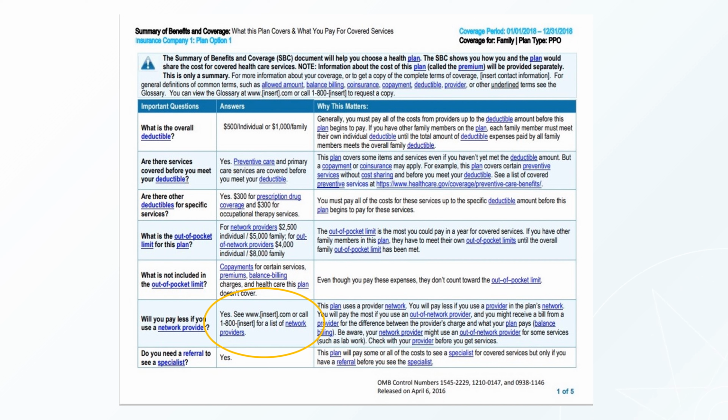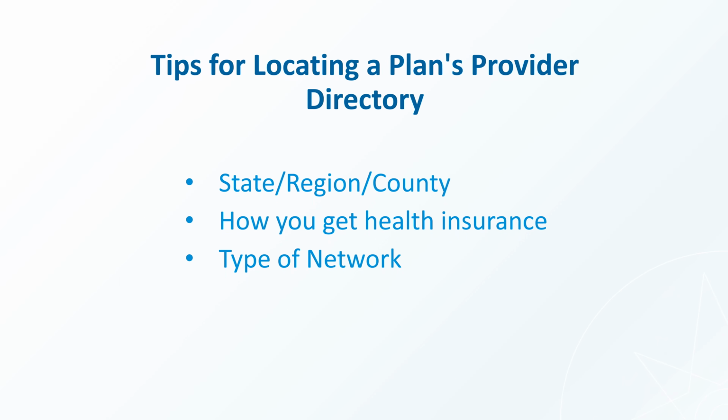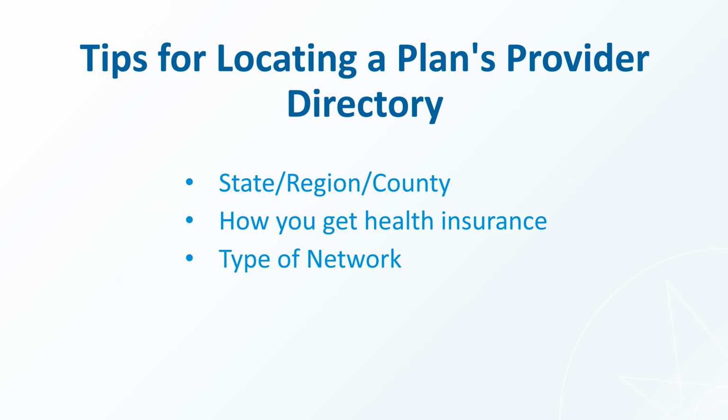Sometimes the summary of benefits will not link directly to the plan's provider directory and will take you to a landing page where you must filter for the correct one. It's important to have the correct provider directory because doctors may accept certain plans offered by an insurance company, but may not accept all plans. Here are some tips for ensuring you're searching the correct provider directory.